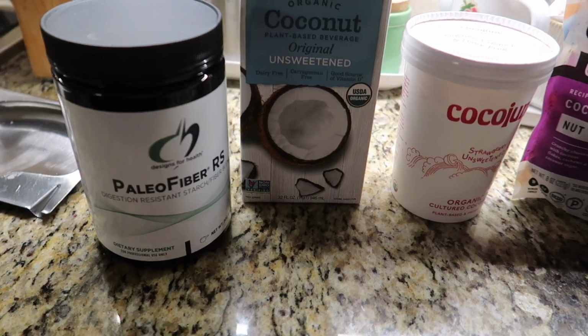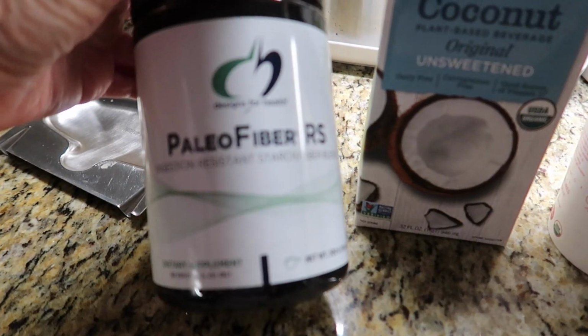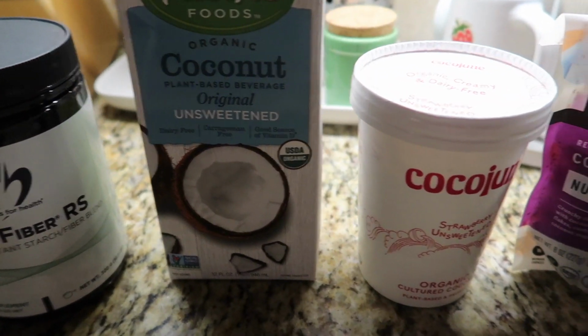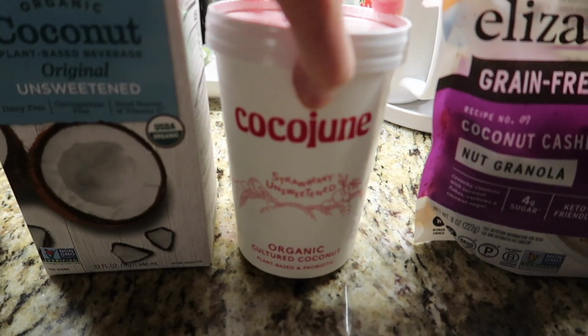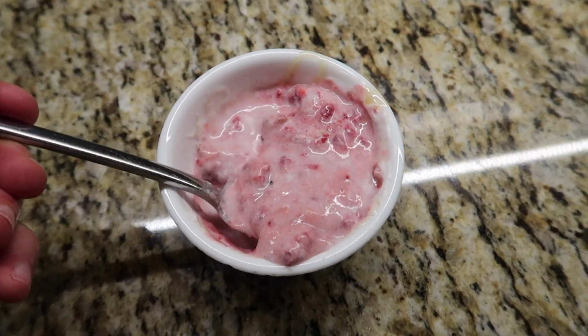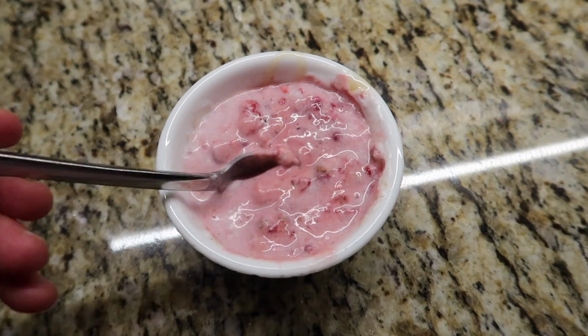After dinner, I did have a sweet treat. I just had some dairy-free yogurt with a little granola, some dairy-free milk, and a little fiber supplement to help, because the GLP-1 does slow the food movement through your system. So having a little extra fiber can help. I added some frozen raspberries, which are really high in fiber.